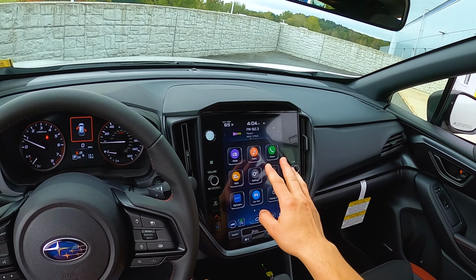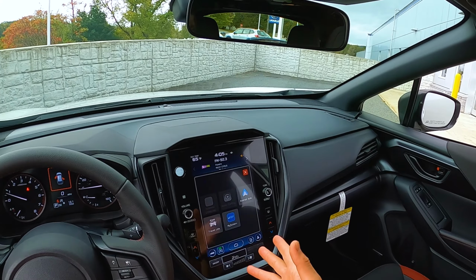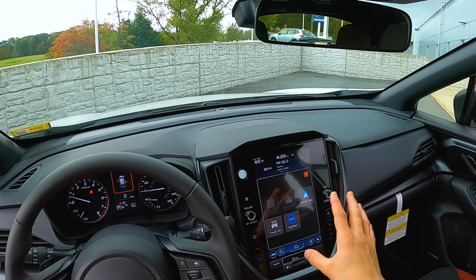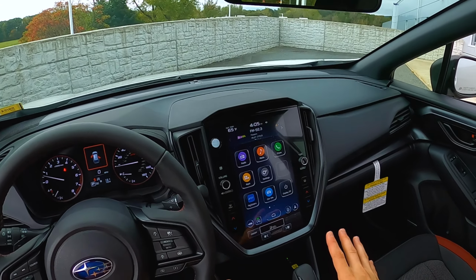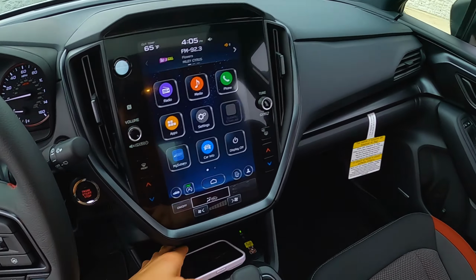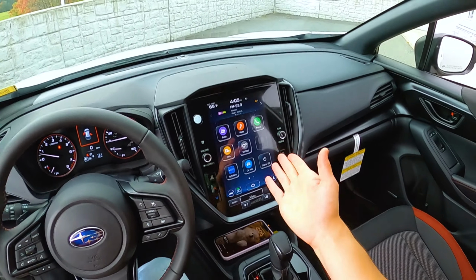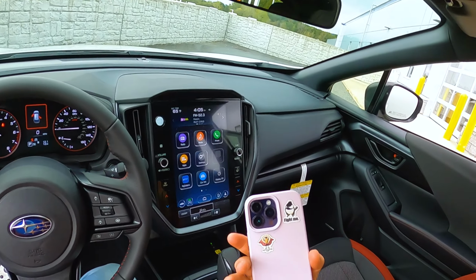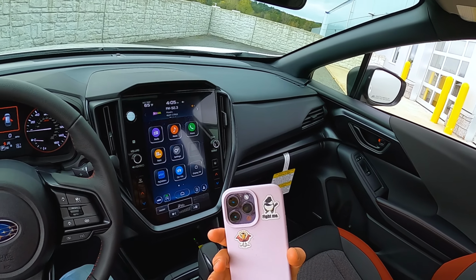And you've got phone, apps, and this does have wireless Apple CarPlay and Android Auto. So that is amazing to see. You don't have to plug in your phone. You can simply get into the car, take your phone out of your pocket, have it charge, and have your Apple CarPlay right up there. So that is awesome. And it charged with my case, so that's awesome as well.